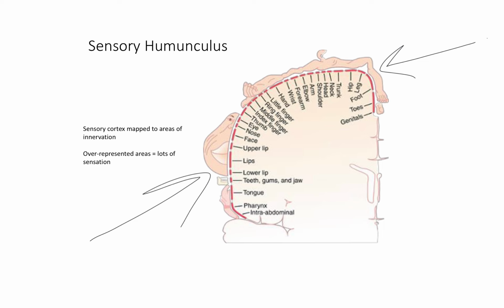If we look at this part of the cortex, most of this face is dedicated to an area of the brain that tells you stimulation from the upper lip, the lips, the lower lip, and then some from the face. But if we look at things like your wrist and forearm, we have very low stimulation pathways coming from that. So there are definitely areas in your body that are very sensitive, which are very innervated. Areas of your body that are not that sensitive are lowly innervated.